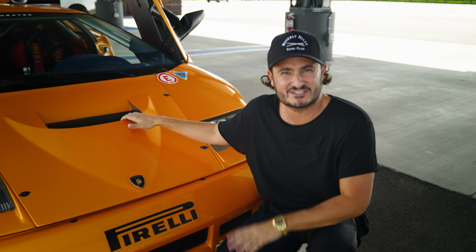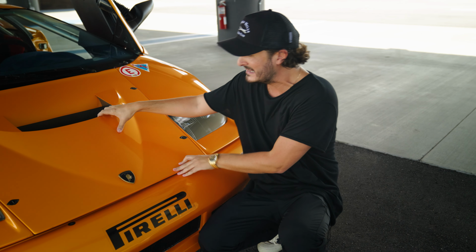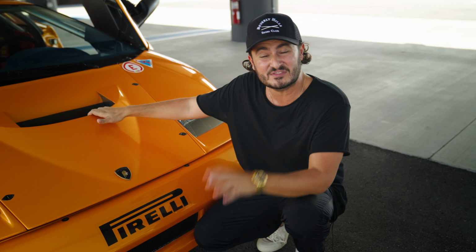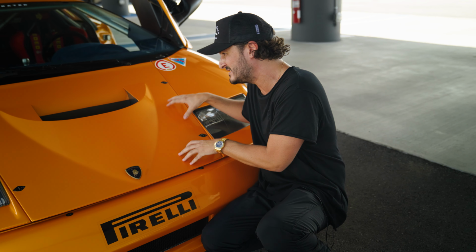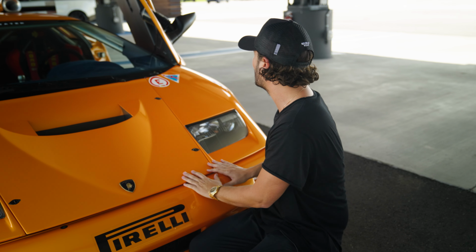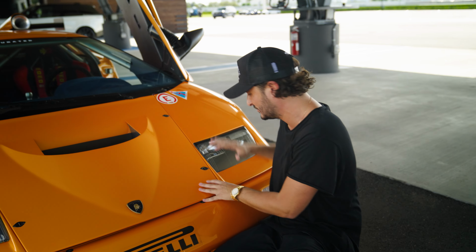The next biggest unique feature about this car is the front hood. If you really first look at this car, most people think it's a GT, but the GT didn't come out until 1999. So this is essentially the first Diablo with the GT style hood. And then once you look at the front of the car, you realize it's probably the first Diablo with this wider track and those air scoops on the side.